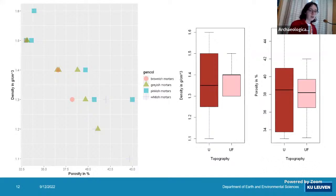So in terms of color, we can see that the more whitish mortars do cluster on the higher porosity, lower density side. But of course, the samples are only 20, so to make further statements, we need much more. And in terms of topography, we wanted to analyze the compaction, and we see the mortars with flat surfaces as well have a more restricted range of density and porosity.